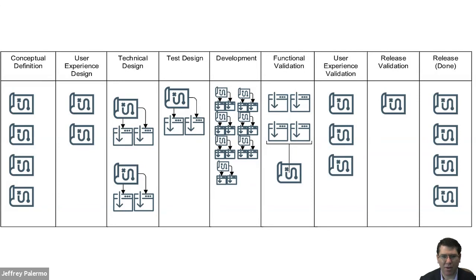And notice how the number of pre-development columns are the same as the validation columns after development. The development column is essentially where the code is typed, where the programming actually happens. And by splitting out all this work, then you will be able to see very clearly where bottlenecks start to happen. If all you have is not started, in progress, and done, then you're not going to know why things are taking so long. But when you split it out like this, you can quickly see where the bottleneck is.